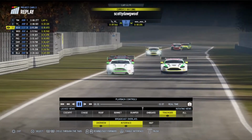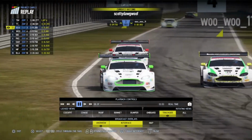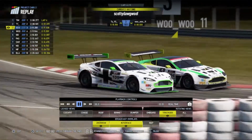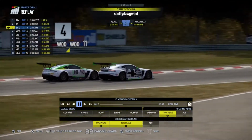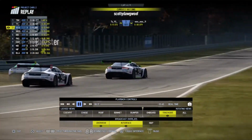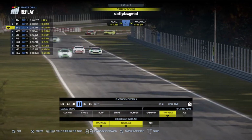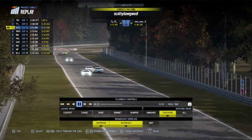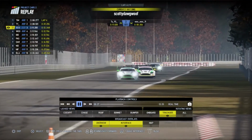But Wuru is now back down the inside, or else he's trying to defend from Bidster, but he's trying to look down the inside of Scott here. Wuru and Scott side by side into the chicane. Scott holds on round the outside and gets the run out the corner. There's contact between the two cars, and Bidster could come up here and take both if he can, but there's just a little bit of magnetisation there. But Scott goes ahead of Wuru then, and Bidster is now attacking Wuru.